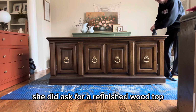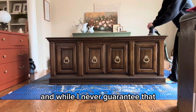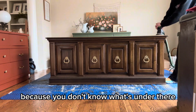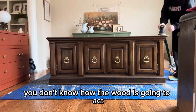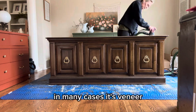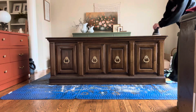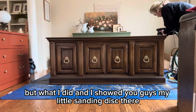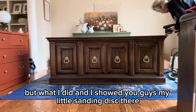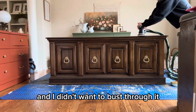She did ask for a refinished wood top. And while I never guarantee that, because you don't know what's under there, you don't know how the wood is going to act. And in this case, it is veneer. In many cases, it's veneer. So you have to sand it very carefully. But what I did, and I showed you guys my little sanding disc there, I started with 120 because it is veneer and I didn't want to bust through it.